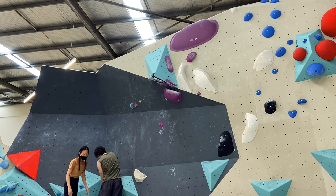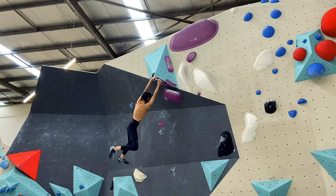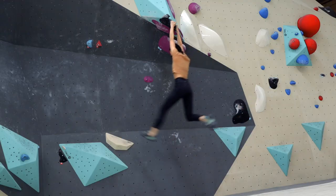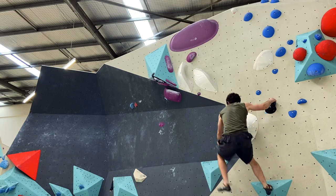Anyway, this dyno was a sort of downward dyno where you have to over jump so that you land quietly on your feet at the volumes. It seems so impossible, so I really did try to challenge myself to try really hard to commit, because why not? And also, I've never successfully done a climb like this before.